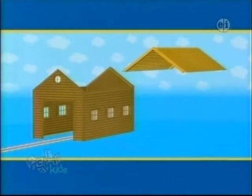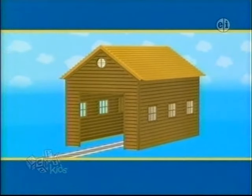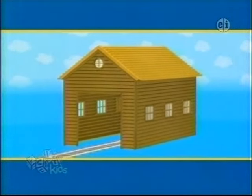One roof is left. It's got sloping sides and is made of wood. Does that look right? Yes. That's the right roof for Toby's new shed. Now Toby's shed has a roof, but it still needs a door.